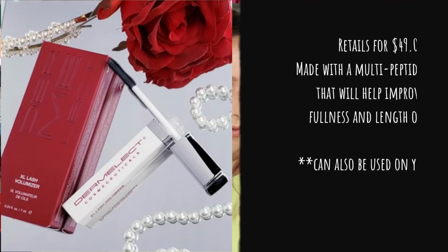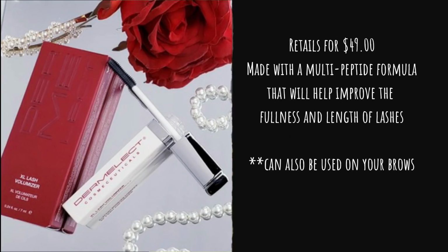Next up, we have an item from Dermalect. This is an XL Lash Volumizer. Now, the packaging on this is actually kind of pretty. It's very professional looking, like something I think professional makeup artists would use. But it is a triple active multi-peptide formula.